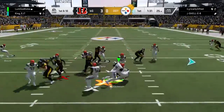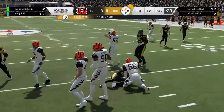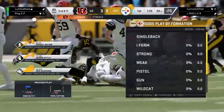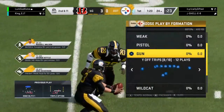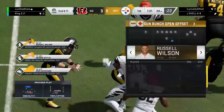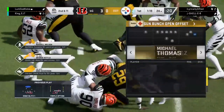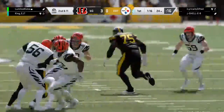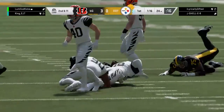On first down, Dickerson. And he is going to be stopped cold behind the line of scrimmage. It's a loss of a yard there, and it's 2nd down. He has elite instincts from his linebacker spot. He's able to diagnose the run and flies in like a missile to stop that one behind the line of scrimmage.